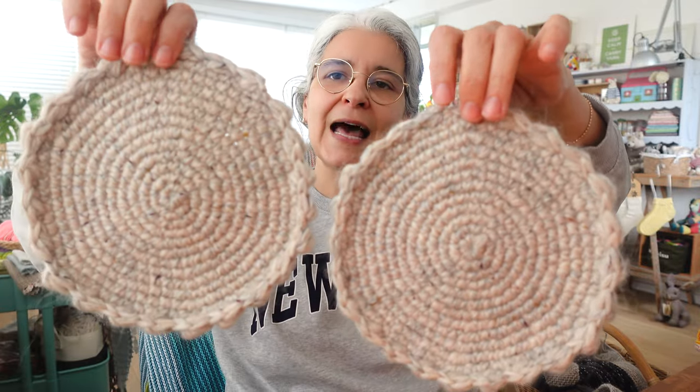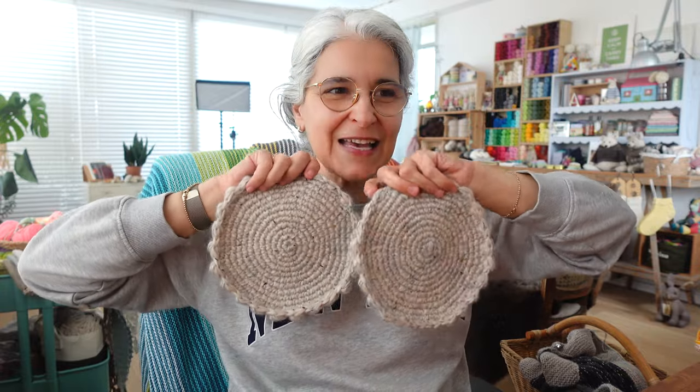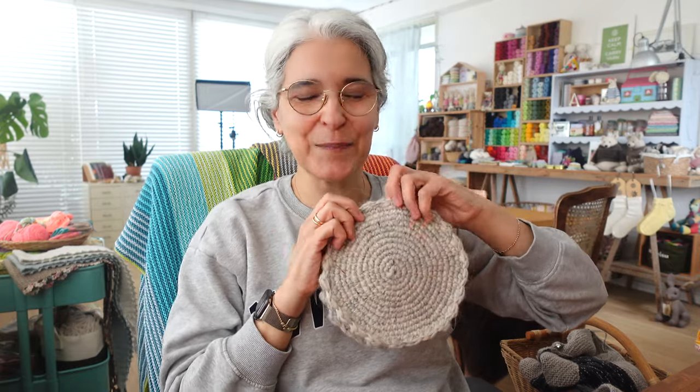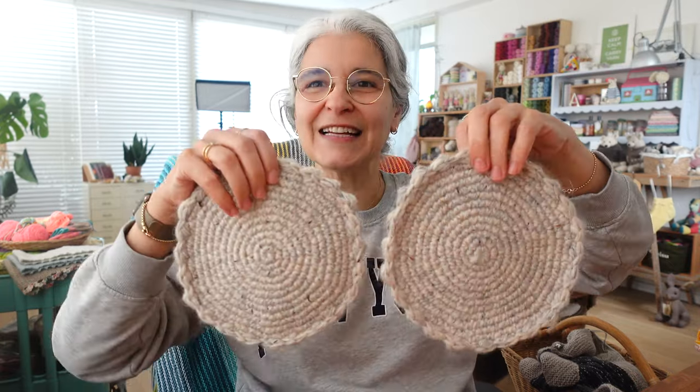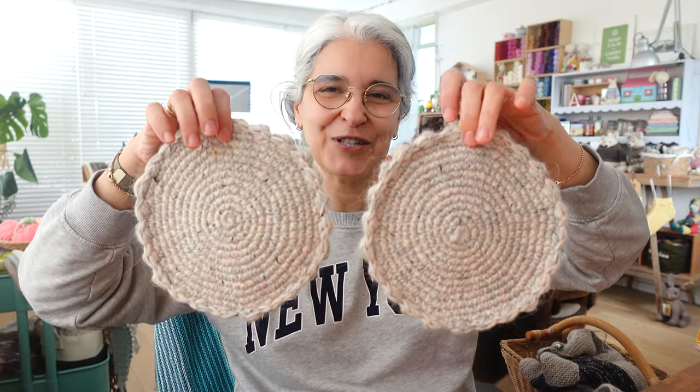But this is the Light Heather Coasters. I crocheted these two as I wrote the pattern, just to check myself. But I made them to gift as a gift. I think it's a perfect gift. And these are only the first two that I crocheted as a gift.